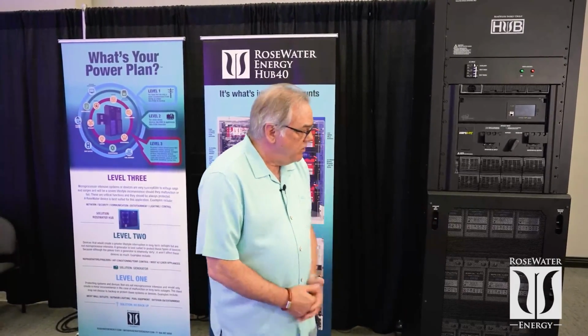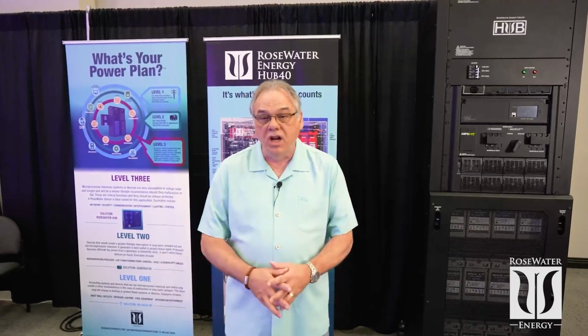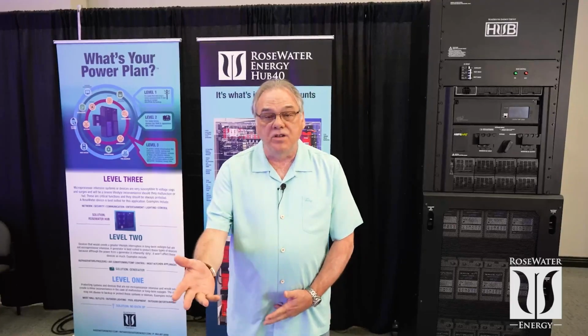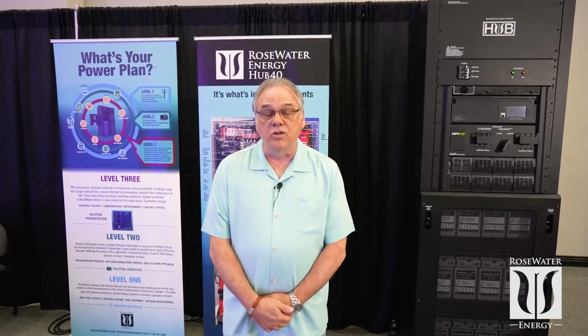Same thing with the batteries. Our batteries are on 3 separate circuit breakers, so should a battery have a challenge, we can replace that entire string of batteries, again, without taking the house down. And again, the whole system is designed to be maintained by our dealer base without having to bring anybody else into the system to do that maintenance for it.